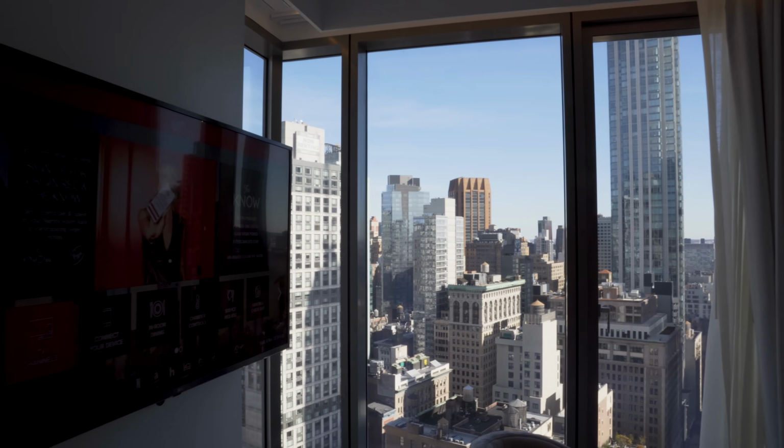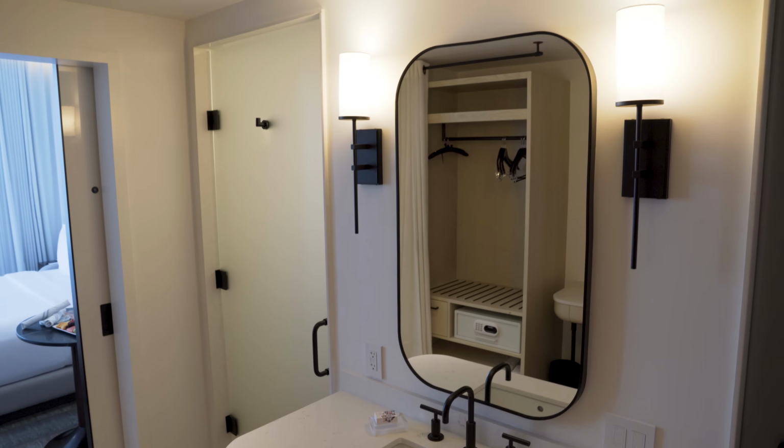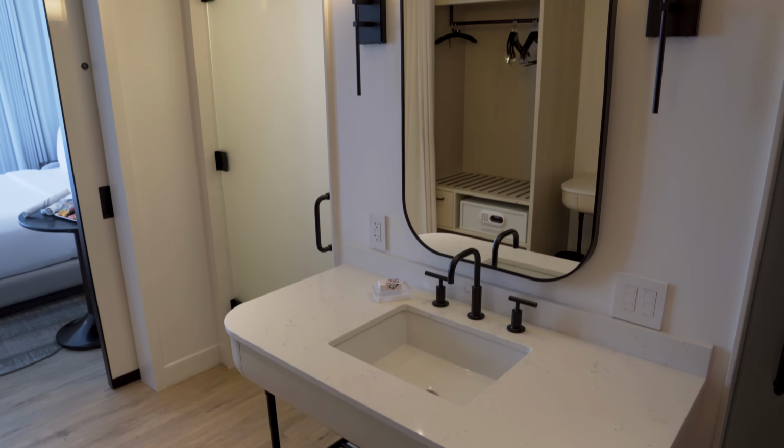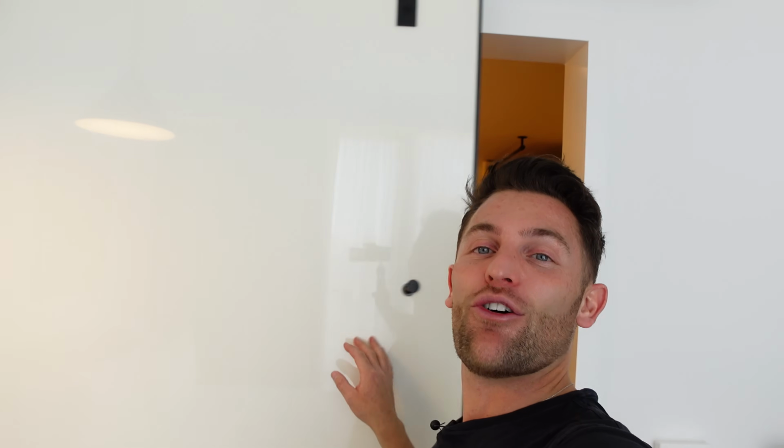So the room is split into two sections. Behind me here is a sort of bathroomy, cloakroomy area where there's stuff to hang your clothes up. There's a sink. And then two rooms off the side where there's a shower and also a toilet. And then there's this sliding door that shuts right here to lock you off into the lovely bedroom.